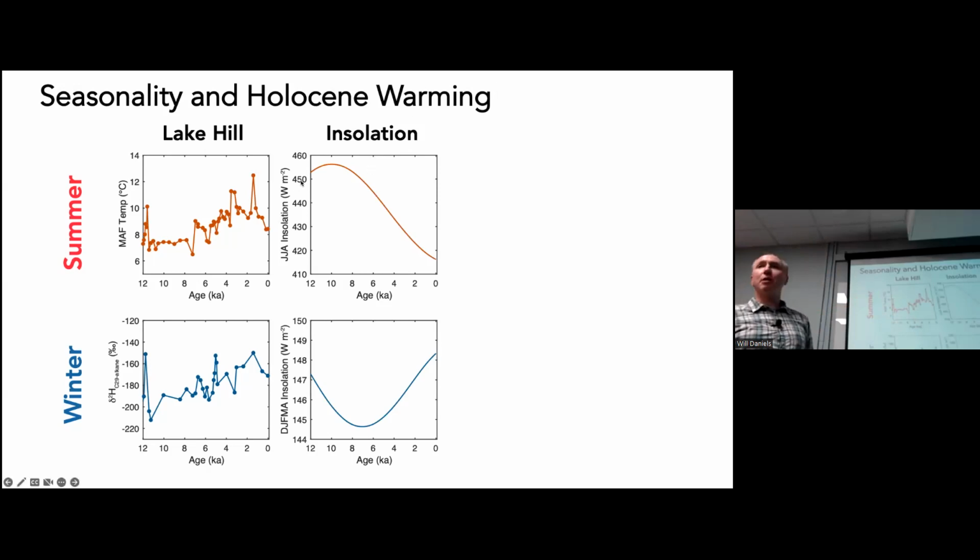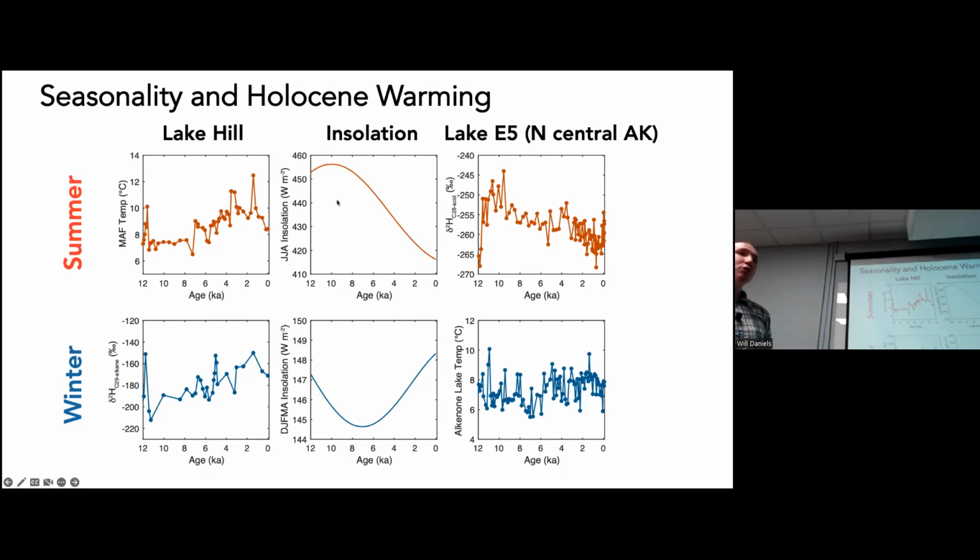The amount of solar radiation during summertime peaked about 11,000 years ago and has been declining significantly since then. This is the main driver of declining summer temperatures across the Arctic that we see almost everywhere. Winter insolation is a little bit different. It actually has been increasing since about 7,000 years ago, and we expect winter temperatures to be increasing as a result, which is what we see at our site. To give you a picture from continental Alaska, here's a site, Lake E5 in northern Alaska, which is showing cooling during the summer months over the same time period, which is very much what we do expect. So the question is, why are we getting warming here?